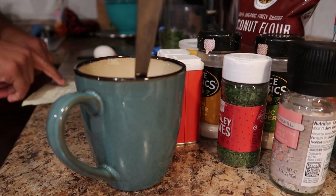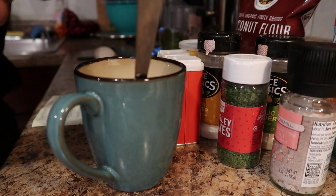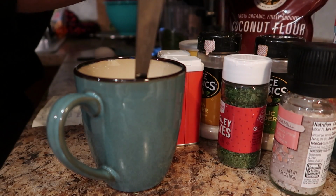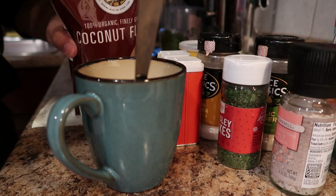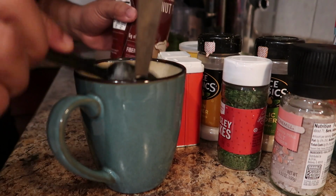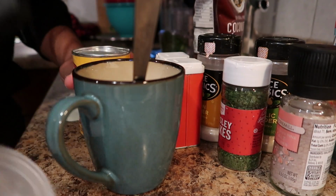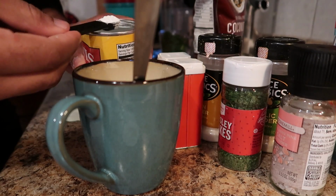Okay, now we're gonna add 2 tablespoons of coconut flour. 2 tablespoons. So we're gonna grab our coconut flour right here. And we're gonna add 2 tablespoons. Then we're gonna add 1/4 tablespoon of baking powder. This is what is gonna make our biscuits rise.